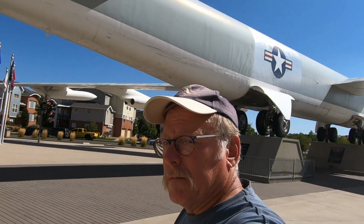We're at the Wings Over the Rockies Museum, Denver, Colorado. Taking a tour, checking it out. Lots of airplanes. Should be fun. Hangar Rats. Follow along.